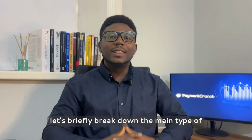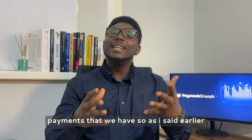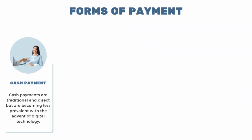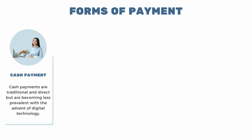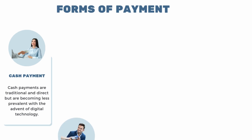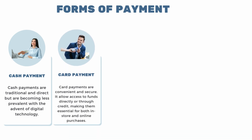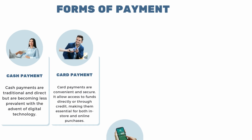Let's briefly break down the main types of payments that we have. As I said earlier, we have cash payment, which is simple and direct, but it's less common in the digital age as people don't really carry cash about. We have card payments, which are more prevalent, which are the credit cards and the debit cards, and they are widely acceptable and secure.